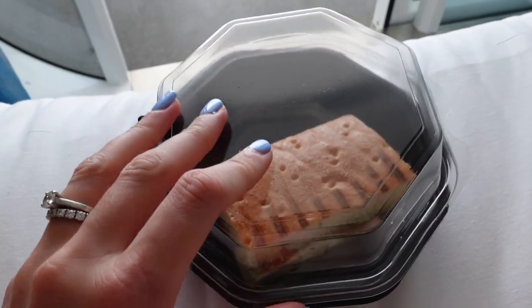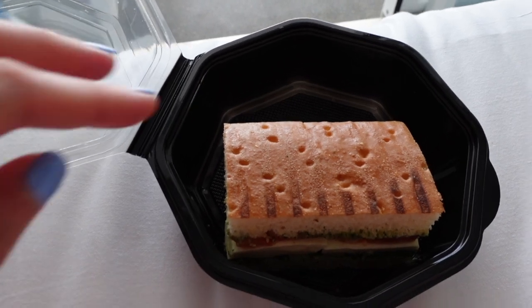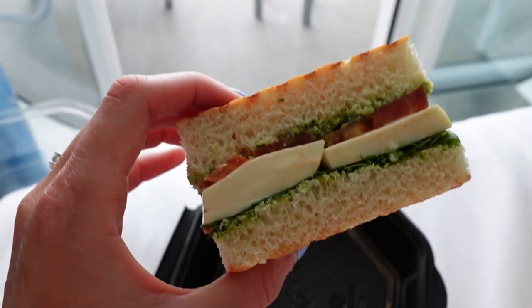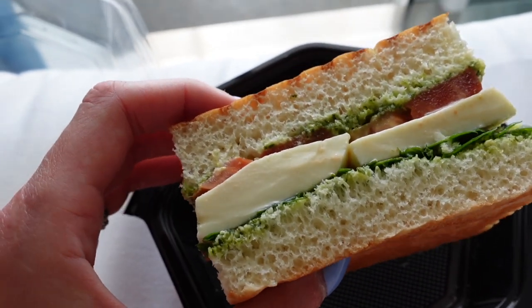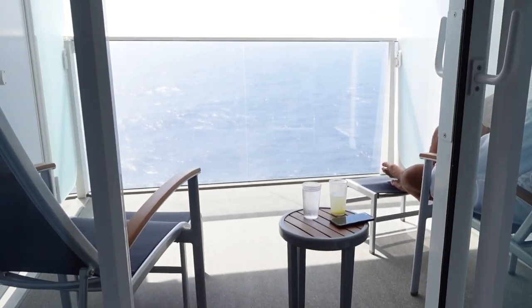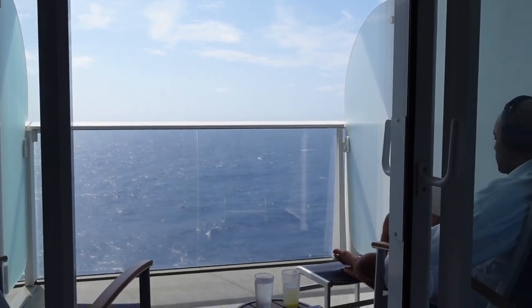Back from the pool, and I had to pop into the Park Cafe and pick this up, because even though we're eating in Playmakers, which is another paid venue on board, I couldn't not have this. Look at that. Can you see it has mozzarella, pesto? Honestly, the sandwiches in the Park Cafe, which is included, are amazing. So I'm gonna have this before we go for proper lunch. And then Aaron's already out there on the balcony. I'm gonna go out and join him and relax for a little bit, read a bit of my book before we go out to eat properly.